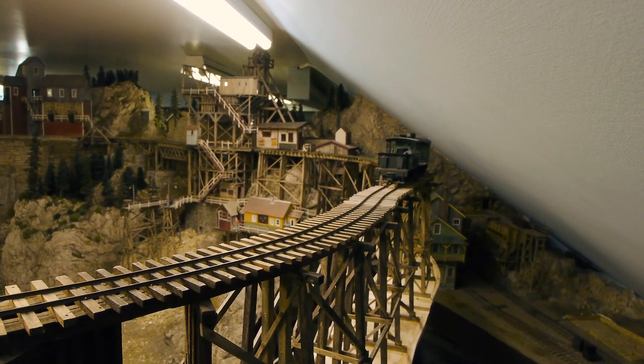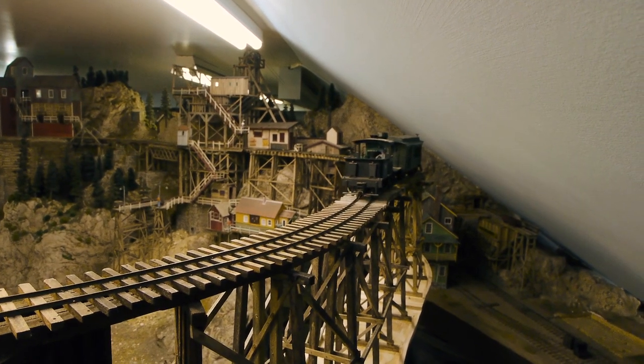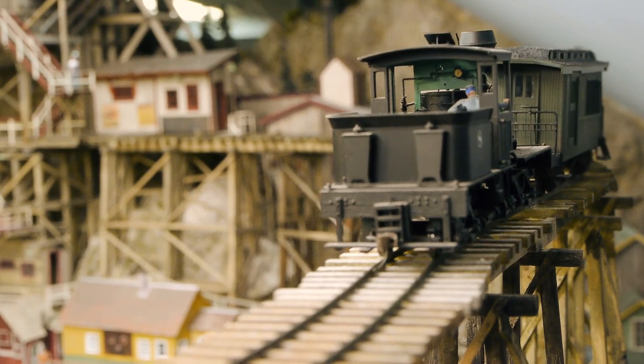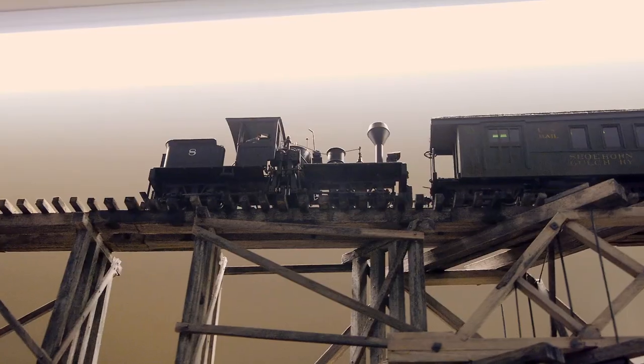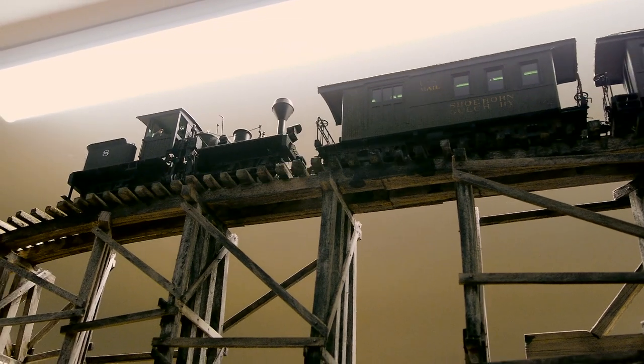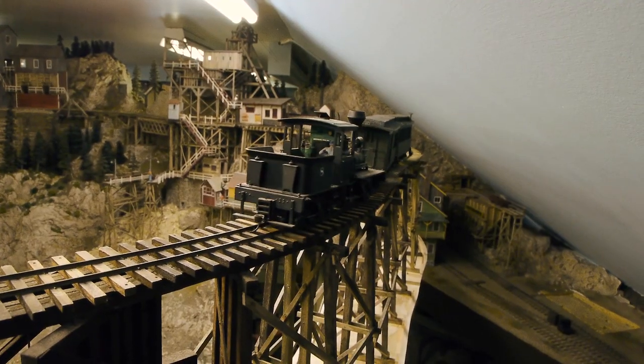And so, of course, it works perfectly. It's really scary, though, because the trains are about 7 feet up off the floor, and you've got your precious little trains running along above your head here, and yeah, it's a little scary thinking they might roll off of there and commit suicide on the floor.